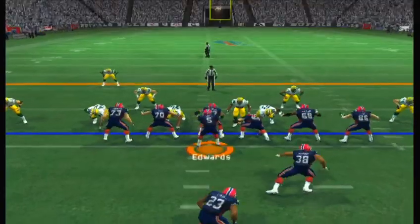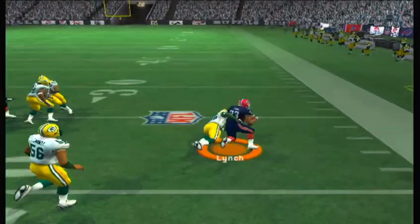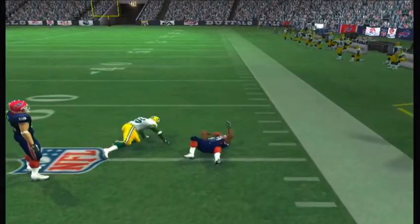Set. Hut. They can't bring him down. Collins brings him down at the 23.